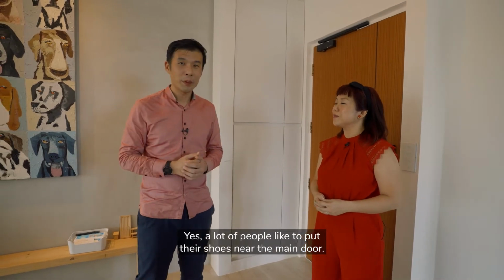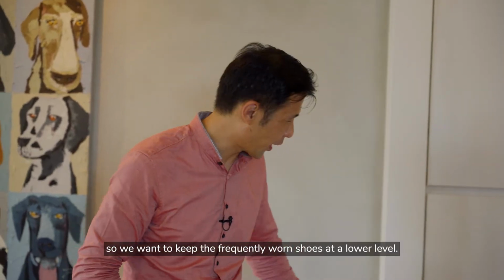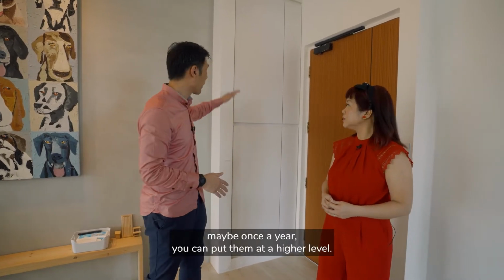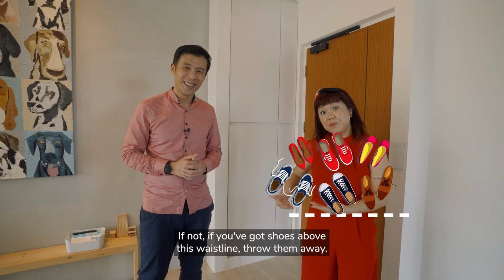Yes, a lot of people like to put their shoes near the main door. Usually shoes are not very good feng shui, so we want to keep the frequently worn shoes at a lower level. Those shoes that you don't wear very often, maybe once a year, you can put them at a higher level. Usually our waist is our guideline, so frequently worn shoes below the waist. Okay, if you've got shoes above this waistline, throw them away.